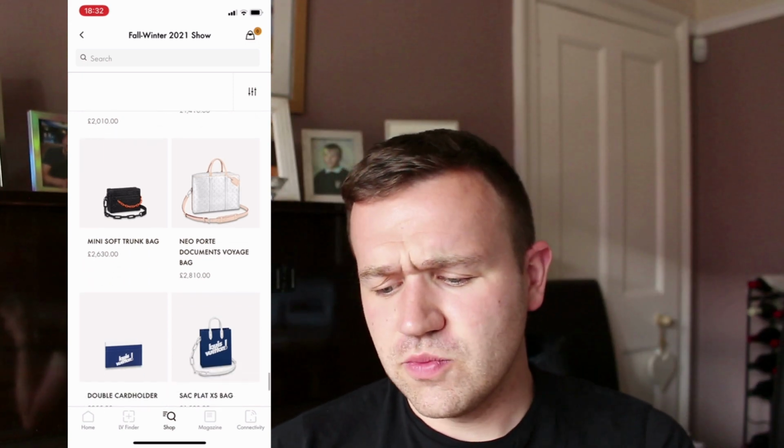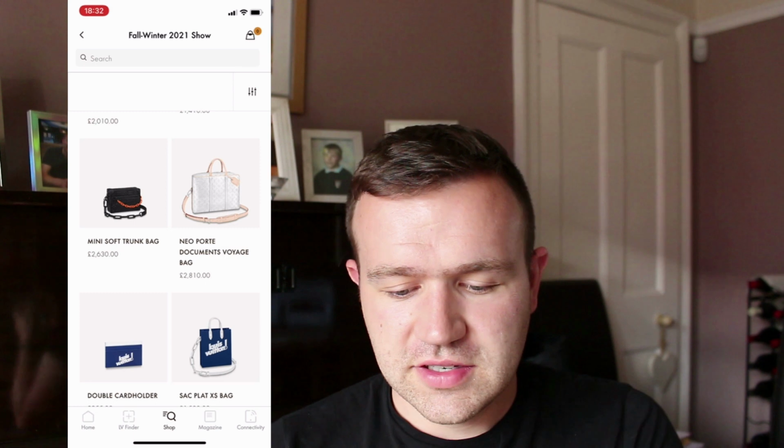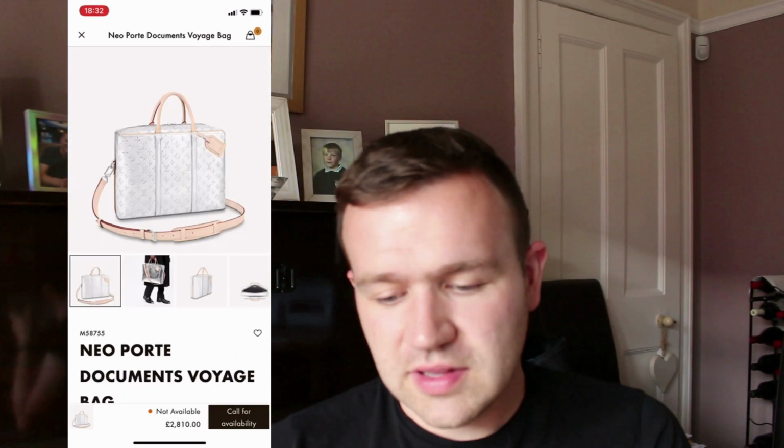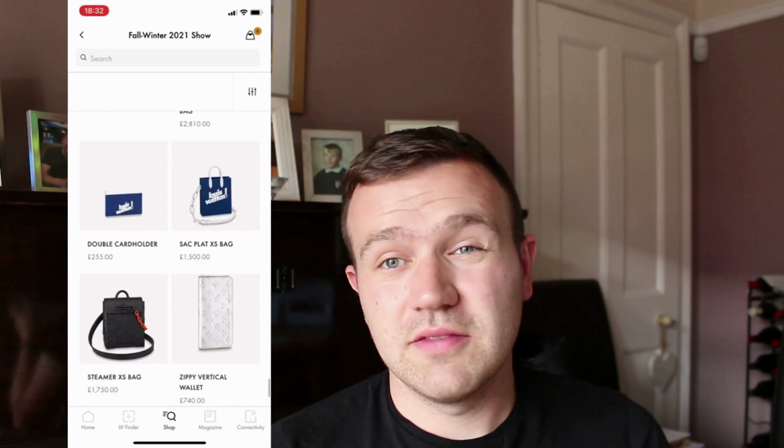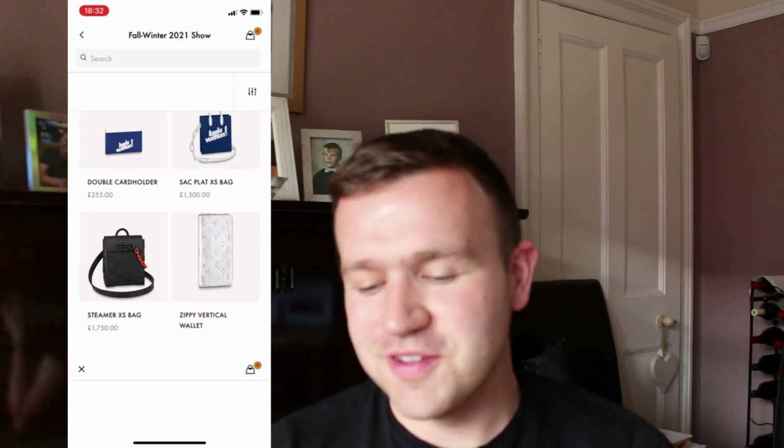Zippy vertical wallet in the Mirror collection. Again, quite nice. It's got the grey on the inside, but it's out of order. It's not unavailable, but I do like it. Just that Mirror collection, I've got a soft spot for that.